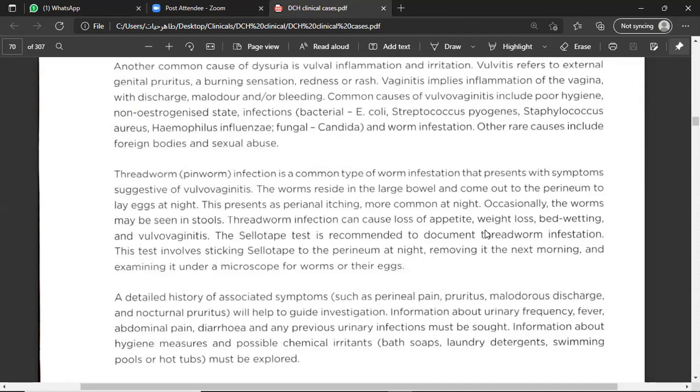Yeah, this is a very important test for threadworm. This is a sort of sticky material. You just put that at the perineal region, and you keep that at night and remove it the next morning. Unstick it from the body and examine it microscopically in the morning to see for the eggs and worms there.